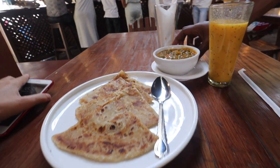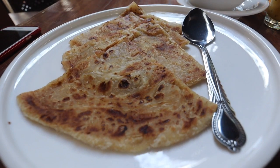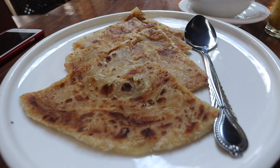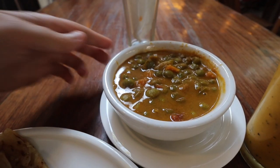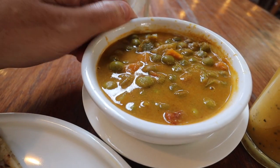Some hot sauce. Yeah, I'd like to try some, thanks. So I've ordered samosa, you asked, yeah? Samosa, yeah. This is the chapati, and I'm trying this coconut pea curry, which I've never really heard of before. So it's essentially a pea curry.